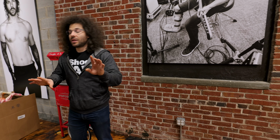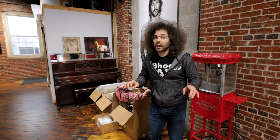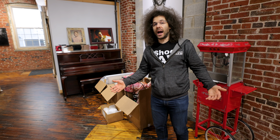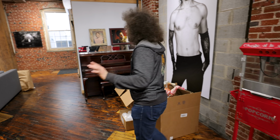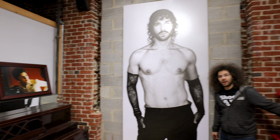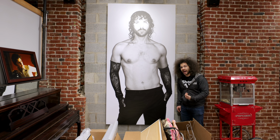But check this out. They told me, Printique goes, Jared, we can now do 4 feet by 8 feet. And I'm like, that would be great if I didn't crop or if I cropped images. But I had one image that could crop, and it's this one right here. Look at this. Best picture ever. 4 feet by 8 feet of me in my own house.